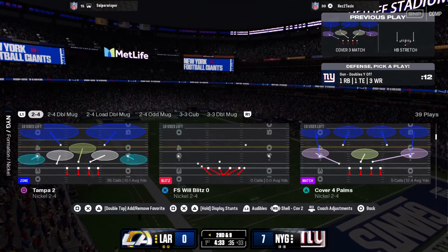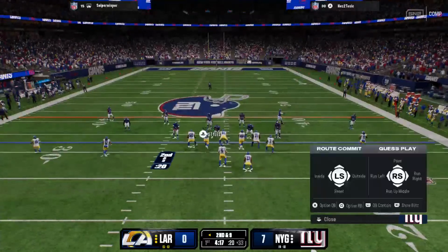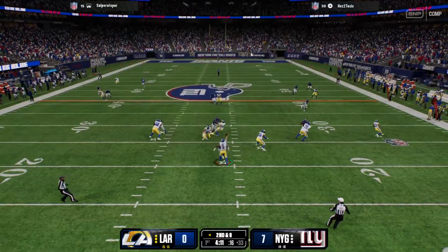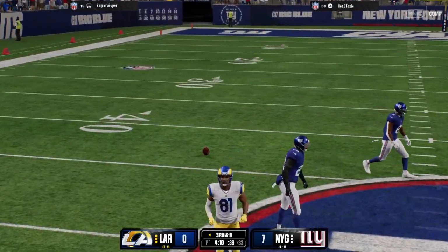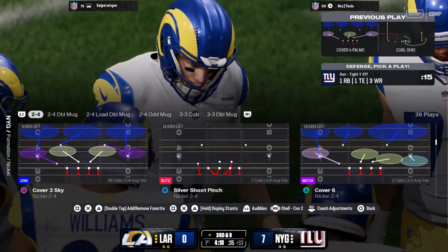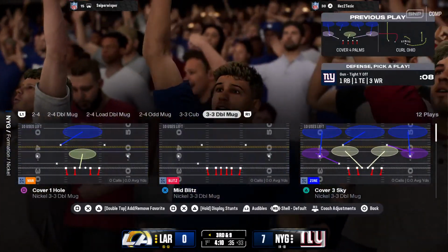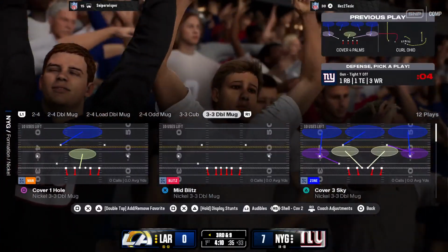He does a nice job coming from his safety position, filling his run gap assignment, and keeps this to a modest gain at best. A shotgun snap. He'll look to throw. That one's down the field, but they cannot connect, and it's incomplete. I know it fell for an incompletion, but pretty impressive. He was able to push that ball really far downfield as he was being hit. Really says a lot about the arm strength that this quarterback has.